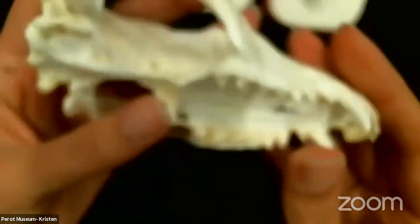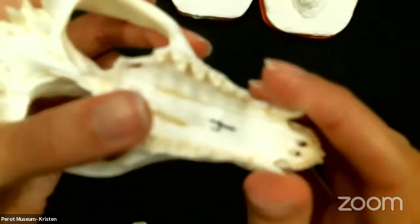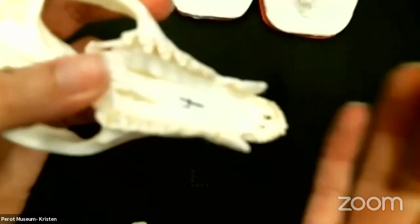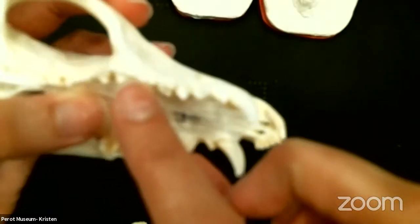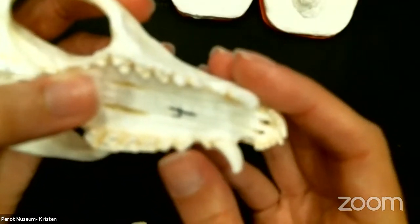Now, let's take a look at the teeth. I'll hold it up a little bit. So we do see some sharp canines, but we also see some teeth right in here. If I can focus it a little better. These teeth are not quite flat. They actually have little cusps that come down.